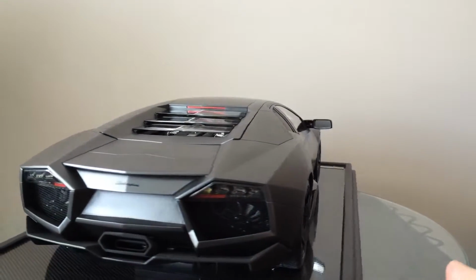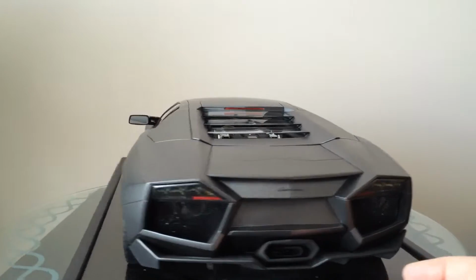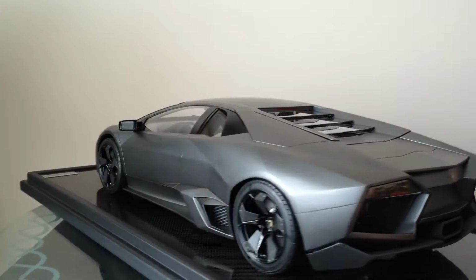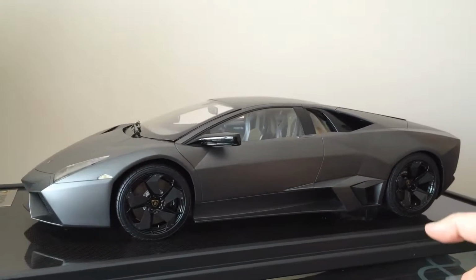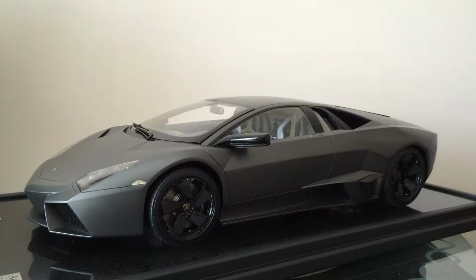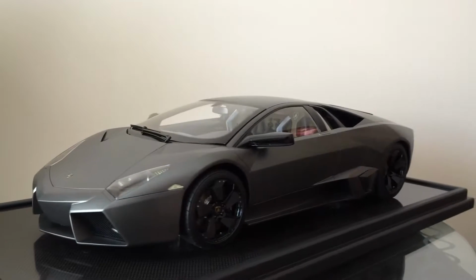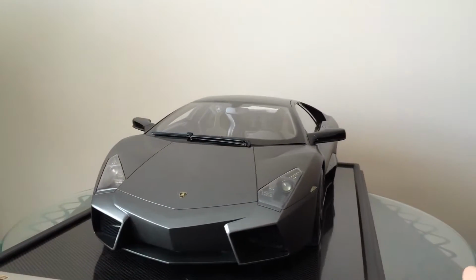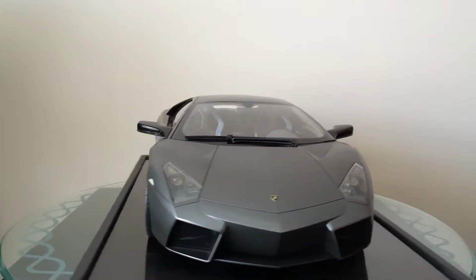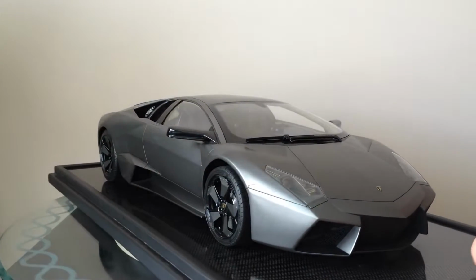They made two versions of this car. There's the coupe version that we see in front of us, and then there's the roadster version, also limited to 20 units worldwide. But it came in a silvery type finish, or more of a silver flat matte finish, whereas this came in like a gunmetal flat finish. And both are very extreme, very, very cool cars.